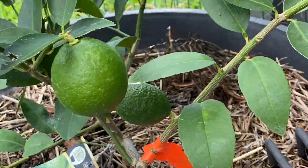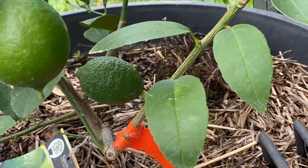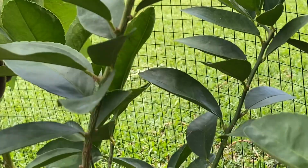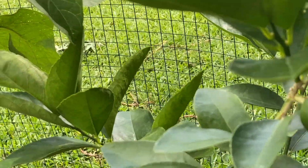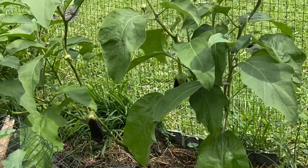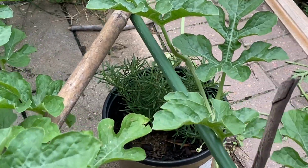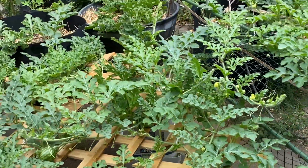And look, lemon. The lemon is almost ready. Looks nice. Oh, this one here, and here 3 lemons, and the one over there. Wow! Look, I put a part of rosemary on the watermelon trellis to chase the bugs away.